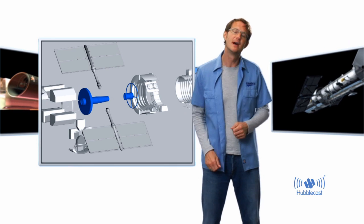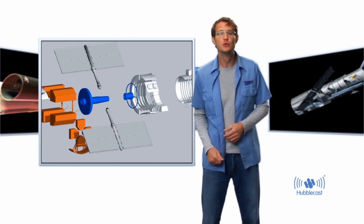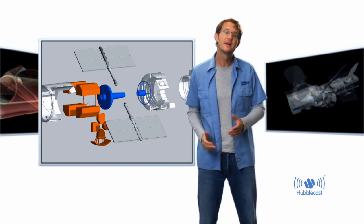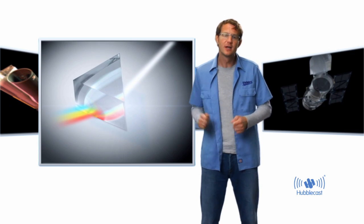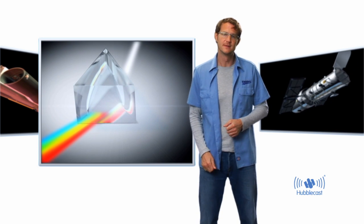There are two main types of instruments. First, there are cameras, which essentially do what any normal digital camera does. They take images. And then there are the spectrographs, that spread the incoming light into its constituent colors like a rainbow, which can tell a lot about the physics of distant objects.